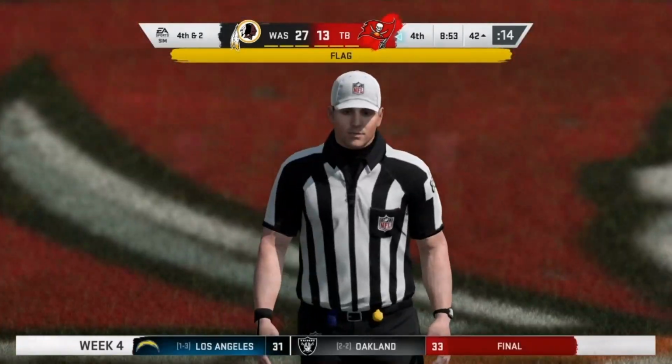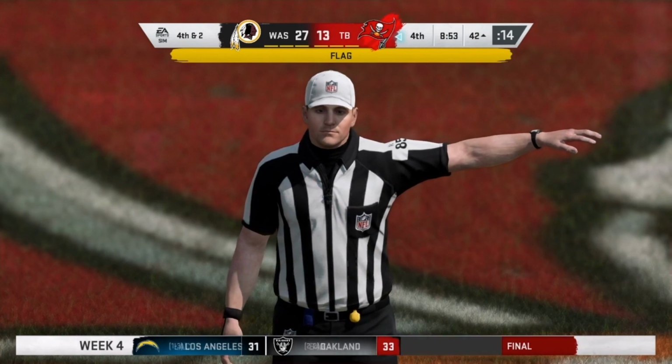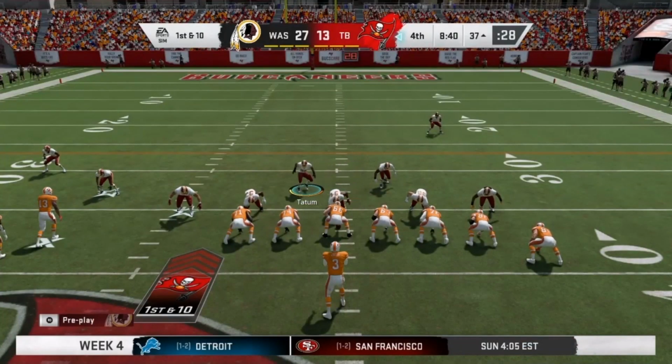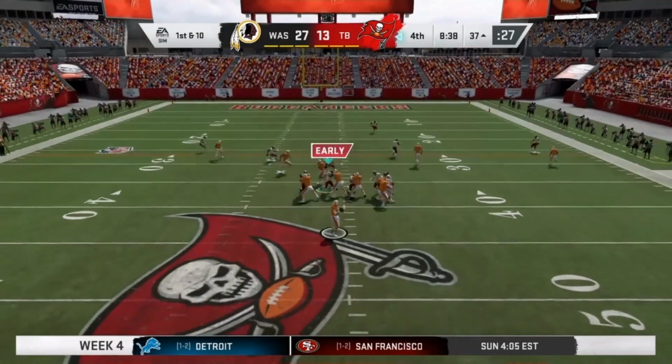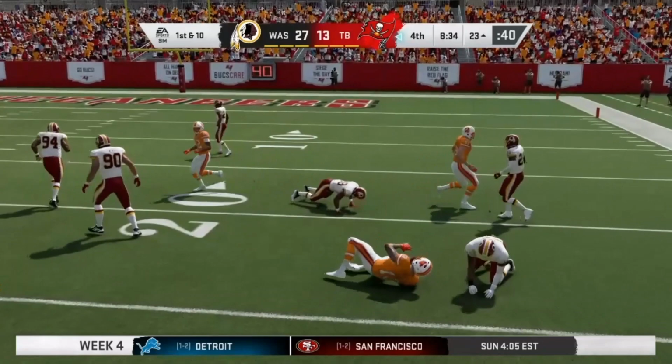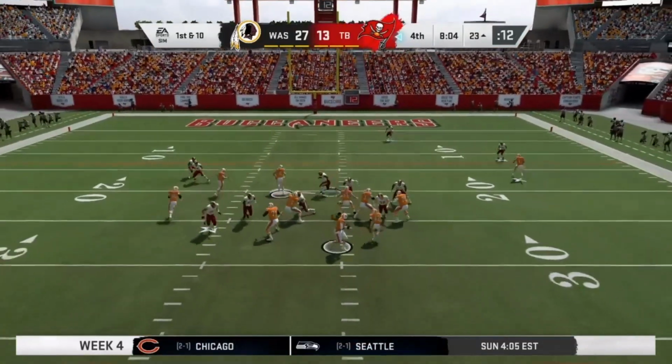It's no good. However, a running into the kicker call is going to give the Bucs the 5 yards they need. Levi Wallace, the bonehead on that one. Here's the throw underneath, and that's going to be caught, Mike Evans. He breaks the first tackler, and he'll pick up a first down.